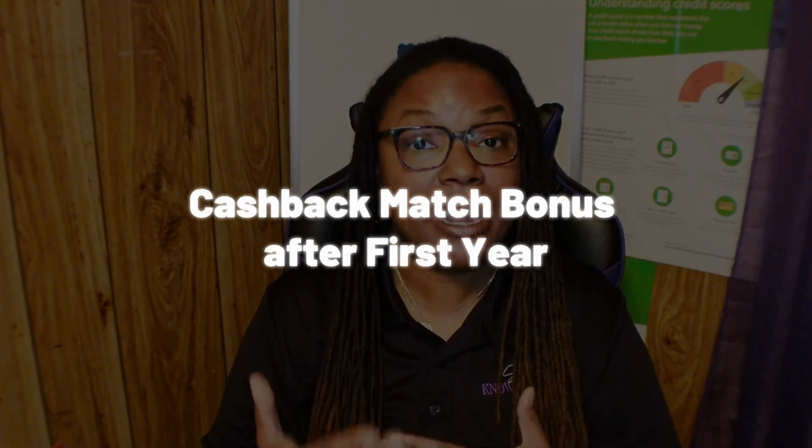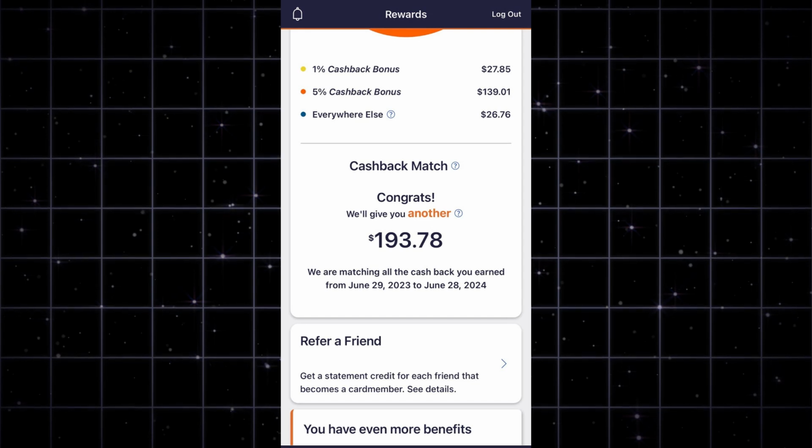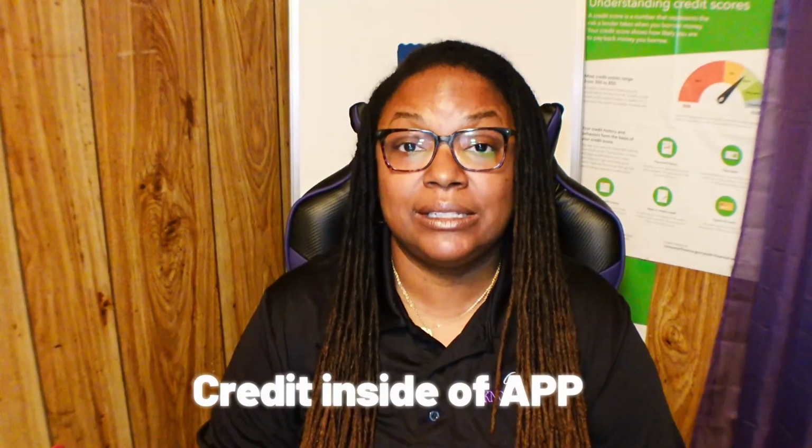Another great benefit is, as you're racking up those cash back bonuses, do you know that the Discover It card also matches whatever you earn throughout that very first year? So my very first year with Discover It was from June of last year to June of this year, and I was able to accumulate $193.78 in cash back. And what they did, they matched that same cash back that I earned from using my card, just regular spending, not anything unnecessary. They were able to match that back to me, and that went in the form of a credit inside of the app.